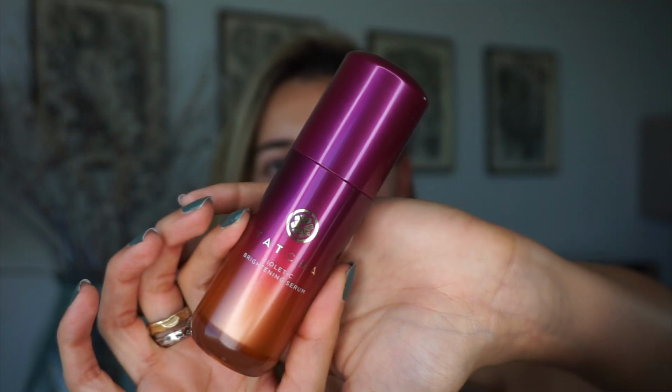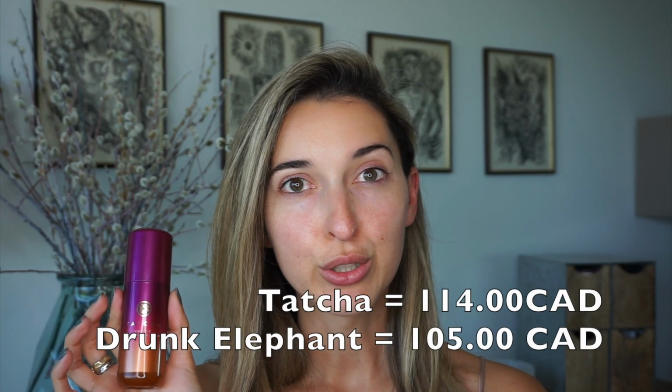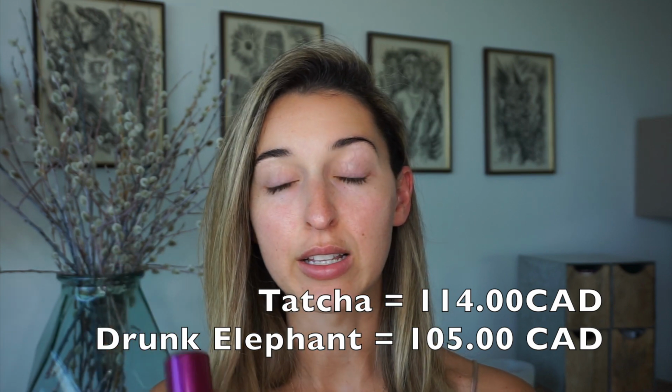I didn't need a backup because, to be honest, I have so many vitamin C serums on the go. I don't need to purchase another one yet. I think I'll wait for the next sale this fall, but I really enjoy the Tatcha Violet-C Brightening Serum. Compared to the Drunk Elephant C-Firma, it smells better and it does not oxidize. I find my Drunk Elephant, unfortunately, tends to oxidize quite fast. This one, it's been a few months now and it's still clear.